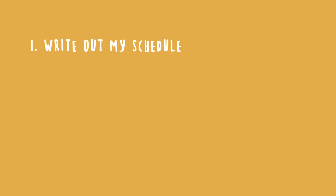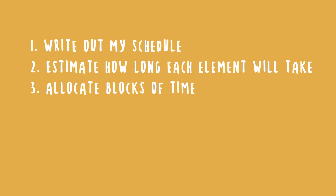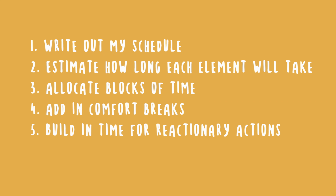There are 6 key elements to time blocking. The first is to write out what you need to do. The second is to estimate how long each thing will take. Then you allocate blocks of time when you can do those things. And also don't forget to schedule in comfort breaks or recharging breaks so that you're not on back-to-back tasks all day. The other tip I'd give you is to build in some time to react to other people.